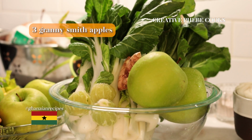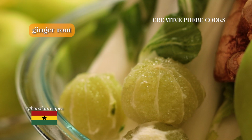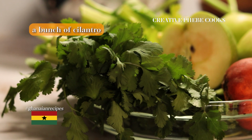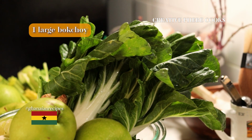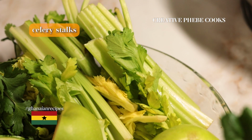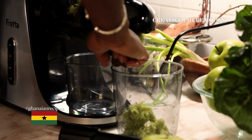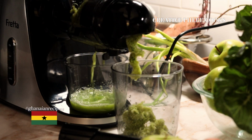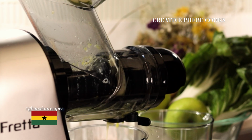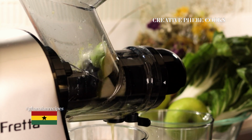While the fish is marinating, I'll be making some juice. It includes some Granny Smith apples, ginger, key limes, some cilantro. If you don't like cilantro, you can use parsley. I also have one beet, and I'm using some bok choy. Have you ever used bok choy to make a juice? I think it's an excellent ingredient to help you increase healthy water content into your green juices if you do not have something like a cucumber or a watermelon.